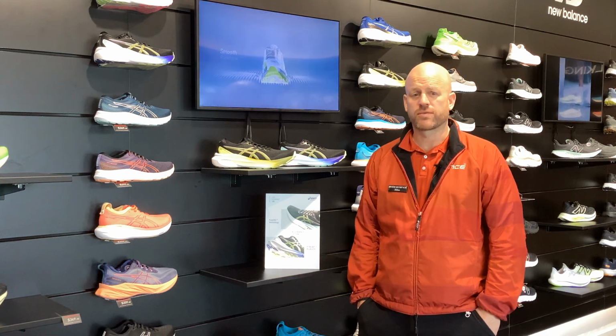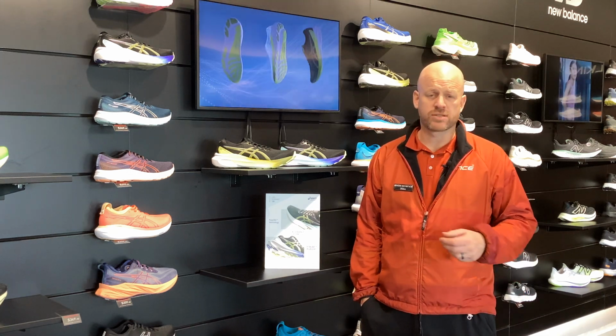Over the last few weeks we've talked about various brands, the range architecture within those brands and some of the variables that can assist you in changing up your training and different forms of training. This week we're going to look at something a little bit more specific. We're going to have a wee chat about the Kayano 30.